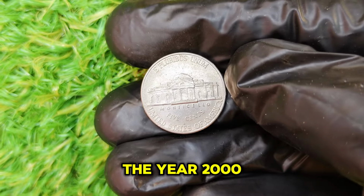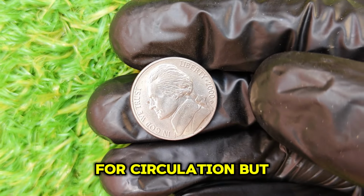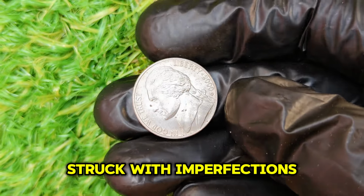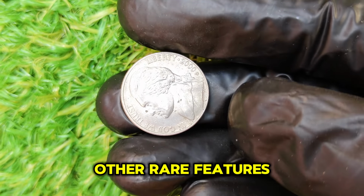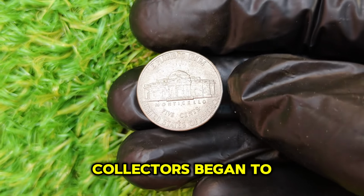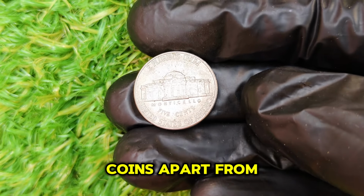Fast forward to the year 2000, a time when the Denver Mint was producing millions of nickels for circulation. But among those millions, some coins were struck with imperfections, doubled images, and other rare features that would make them exceptionally valuable today. Collectors began to notice small differences, subtle variations that set certain coins apart from the rest.